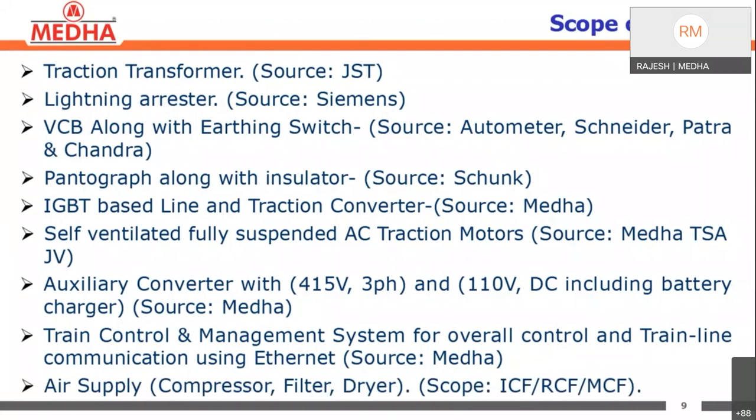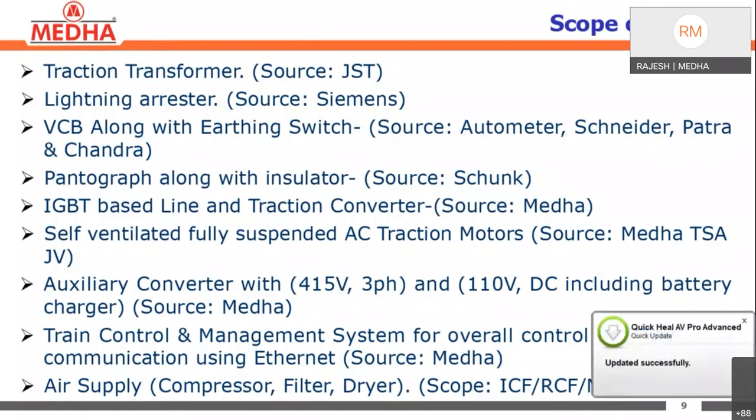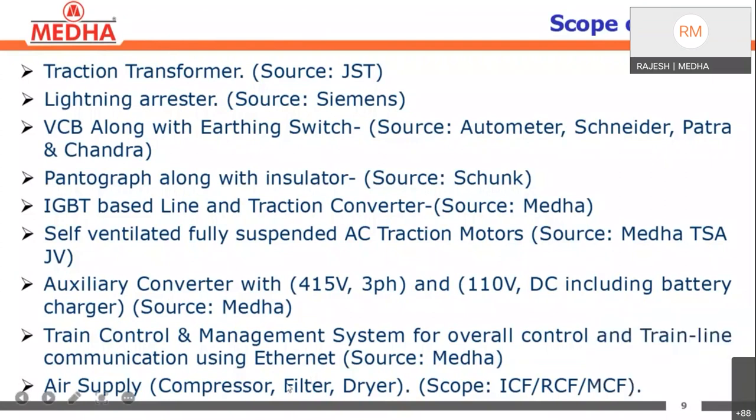And the air supply for the brake system. In this train, braking is divided into two parts: electro pneumatic brake and electro dynamic brake, which we call regenerative brake or electrodynamic brake. For electro pneumatic brake application, this air supply, compressor, filter, dryer and all is from the production units, either ICF, RCF, MCF, taking directly from other suppliers. In general, it is from Knorr-Bremse in existing rakes. For pneumatic brake application, the pressure will be generated using this compressor filter dryer set. As I said, it will come as an air supply unit.